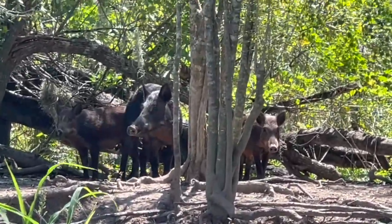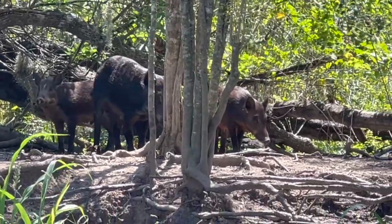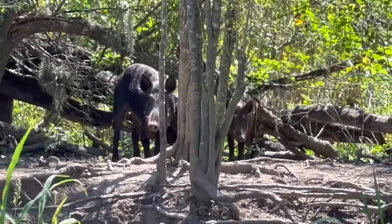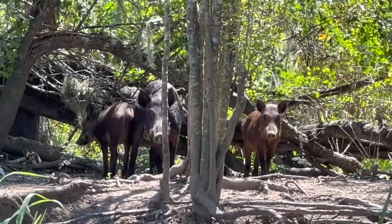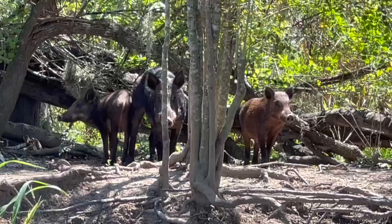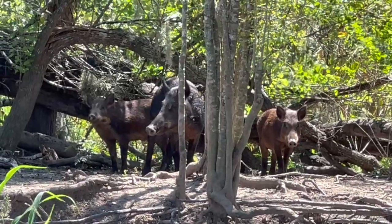Their canine teeth grow throughout their lives. These are also called tusks. They are 3 inches long and razor sharp. They have few natural predators, but large alligators are one of them.